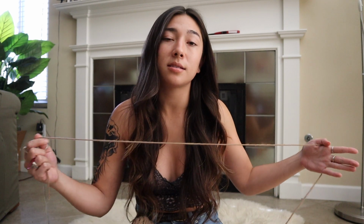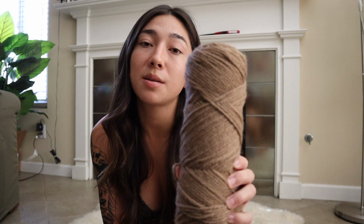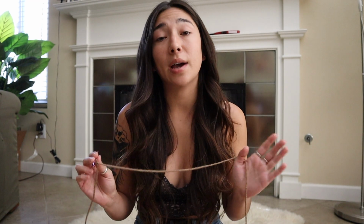And in case you guys haven't seen that tutorial yet, I will try to give you guys like a step-by-step tutorial as I'm working. And in case you guys are wondering, I am using a worsted weight to make this crop top. I know everybody's sizes are slightly different from each other, so the measurements that I'll be giving you guys right now are geared towards my body size.